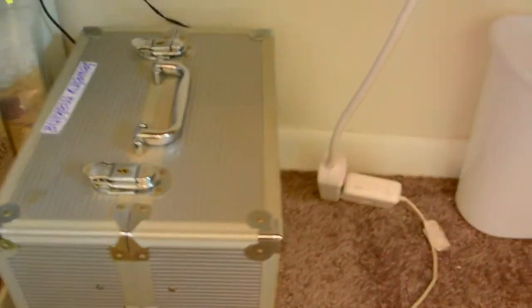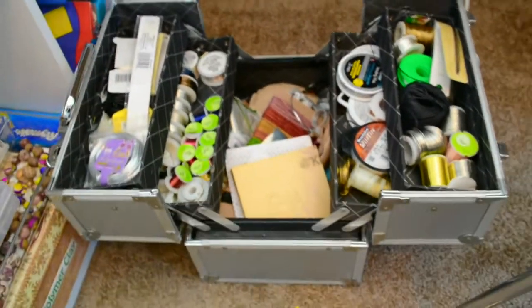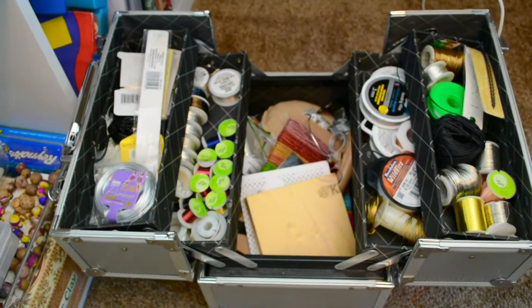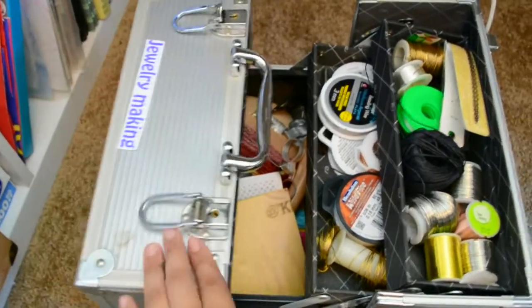And this right here is where I keep the rest of my jewelry making stuff. This is what it looks like when it's open. It's got all my wire. It's got a lot of tools in there that I have to go through and organize on my table or somewhere else, or just keep them in there. I really don't know. That's me. I can't make my mind up.